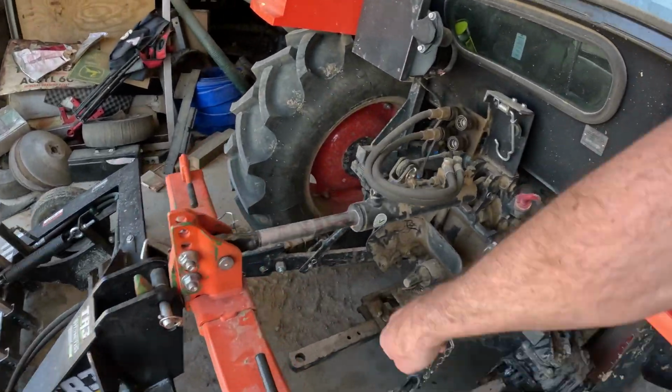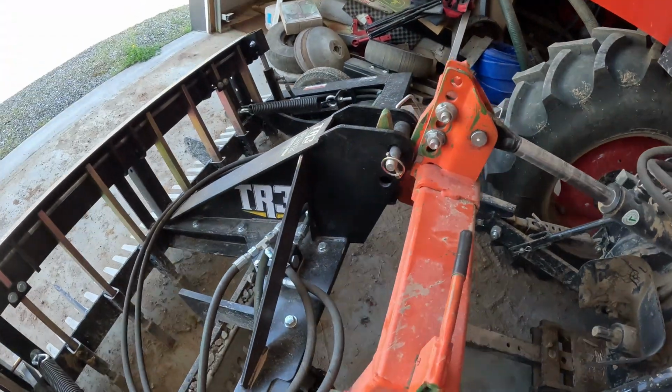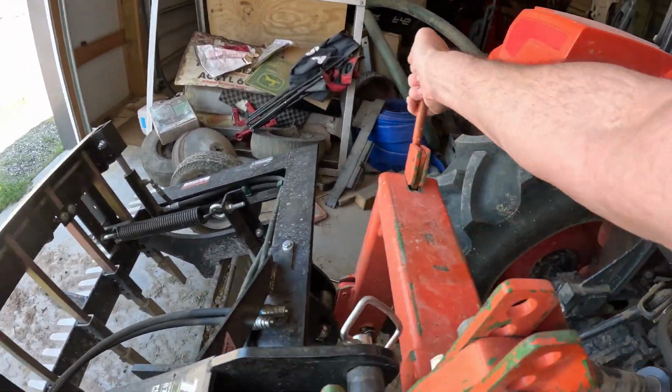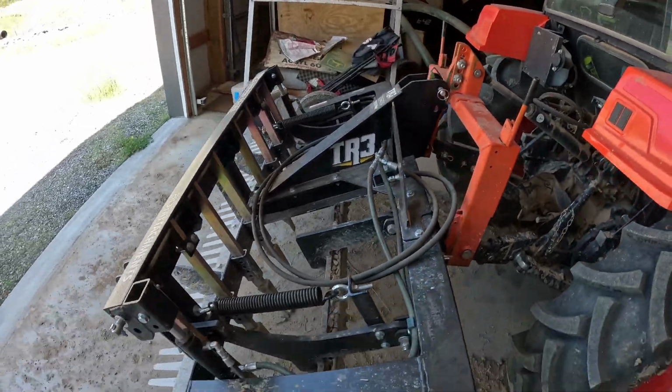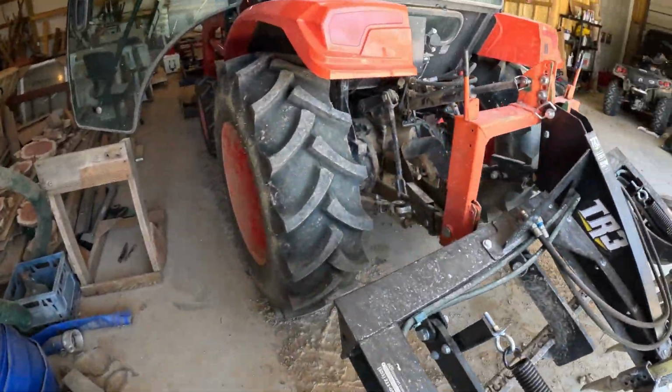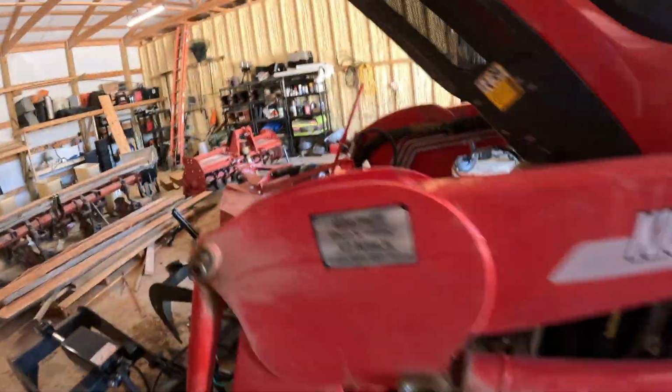Alright, this is coming off. So I can grab the chisel disc. I need to close this.